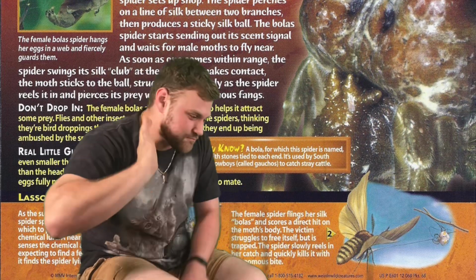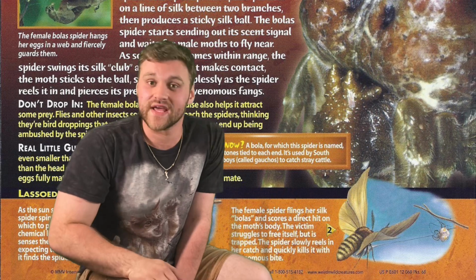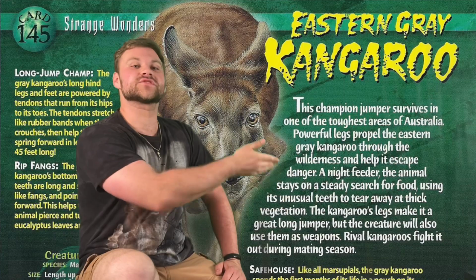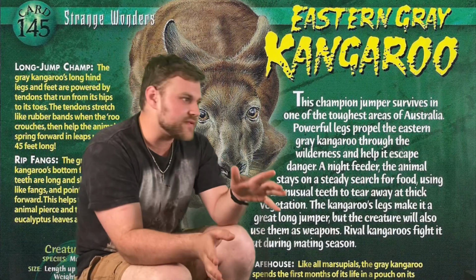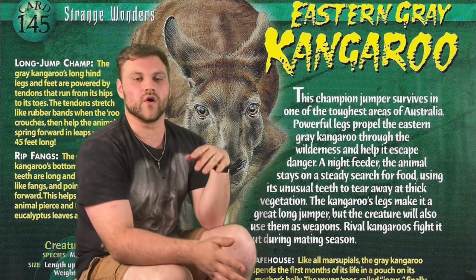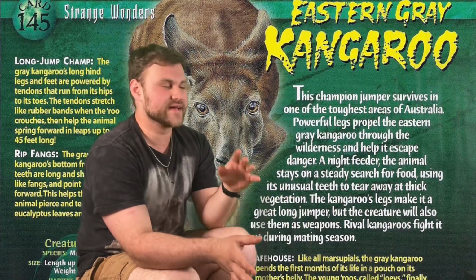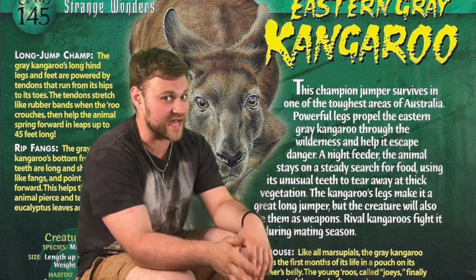Let's go ahead, push these beautiful spiders to the side, and move on now to the strange wonders. Today's strange wonder is a creature you should all know pretty well, the eastern gray kangaroo. Yeah, everybody knows what a kangaroo is, so I'll make this one quick, but that doesn't mean this little guy ain't interesting. So as we all know, they live in the Australian outback, and it's pretty harsh over there. They gotta survive in really harsh conditions. That sun beats down on you.